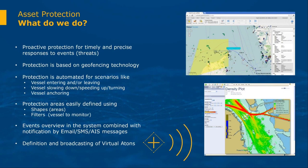So as an example, you could have one area simply defined for the entire wind farm. You could have other areas defined that are focused on export cables or the transformer stations, etc. And this protection is automated for situations like vessels entering or exiting a particular area, or changes in behavior for vessels within those geofenced areas.